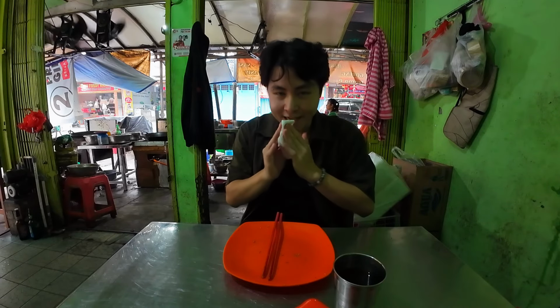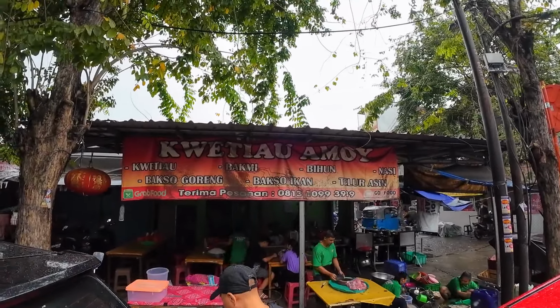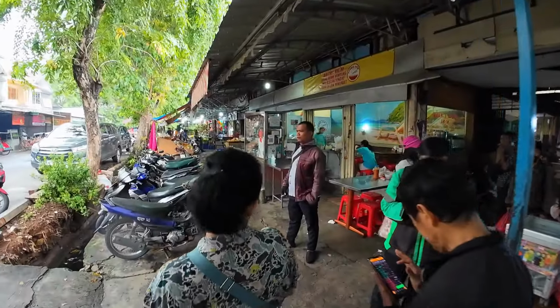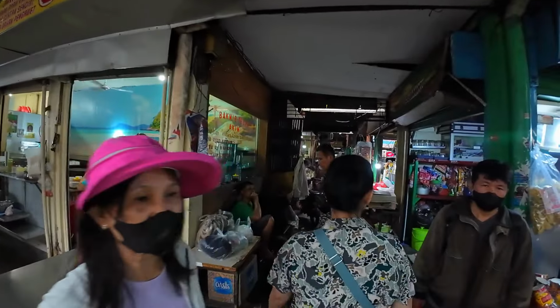Moving on, I'm gonna show you around the area of the market because this is located inside of a market. Let's go. Thank you. Enak. So the place is called Kue Tiao Goreng Amoy and it's located in Dutamas Market, Pasar Dutamas. Let's go. Yeah. This is what a traditional market looks like in Indonesia. And I'm coming here before noon, so it's not the busiest time of the day.